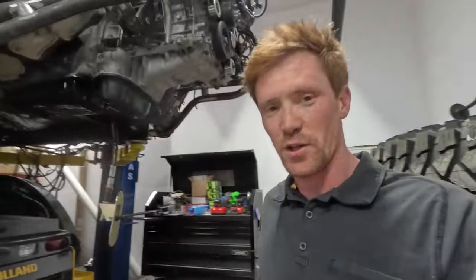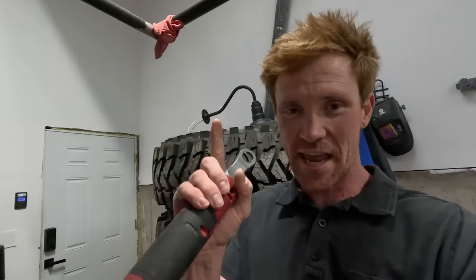All right, so I don't think I've really shown you guys this, but I was able to fit the skid steer in here underneath the Toyota. I just had to remove the rear axle, which I have put in the Toyota.